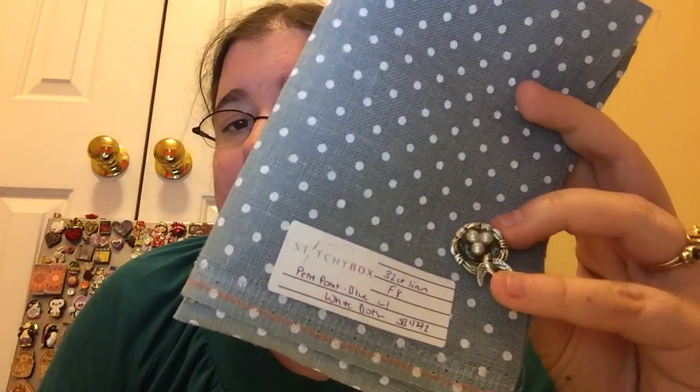So, year of starts. First pattern that I'm going to work on this week is an electronic pattern. I'll put a link to it below. It is Anne of Green Gables by Pixel Power. And I'm going to be doing it on 32 count linen in petite point blue with white polka dots from Stitchy Box, because I just think that's cute. And I have my little bird nest needle minder from Nifty Needle Nannies.